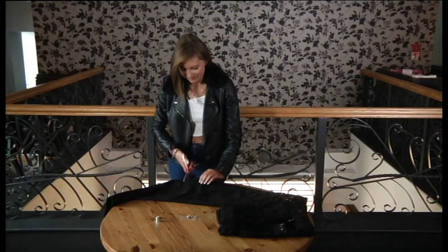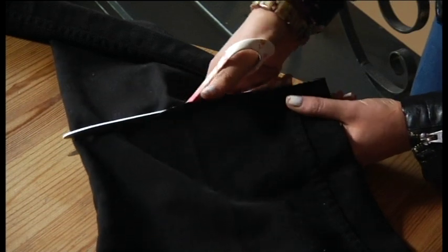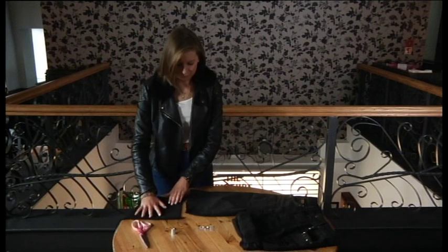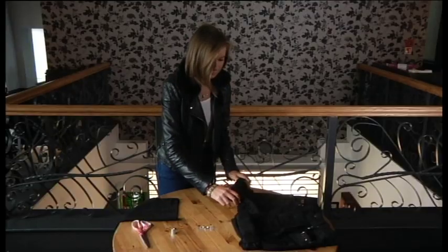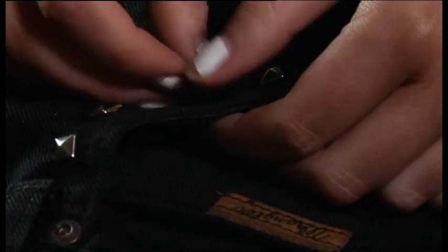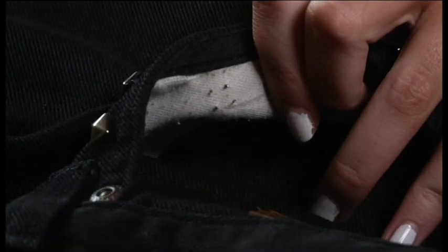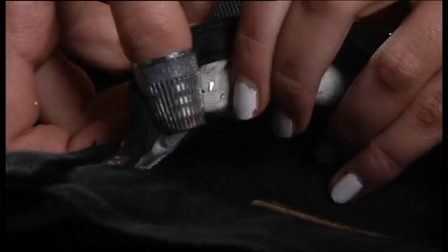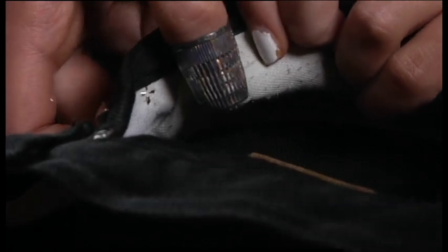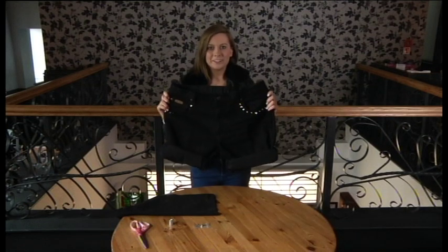First of all, you've got to cut your jeans. Then roll up your jeans. Get your stud, place it where you want it, push it through, get your thimble and push down the spikes. And there you have it, studded shorts for only $3.99.